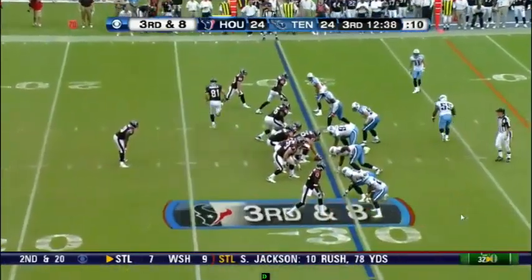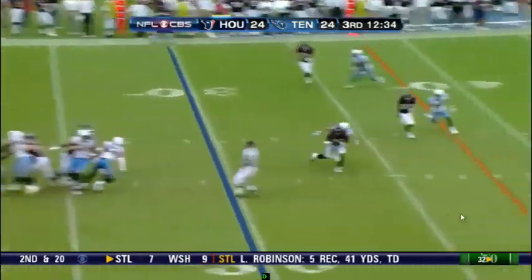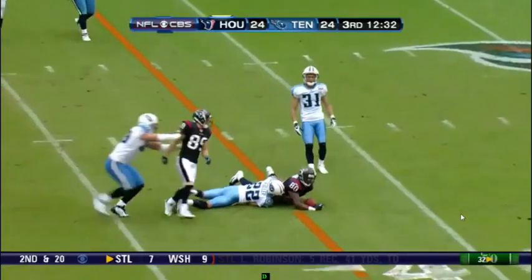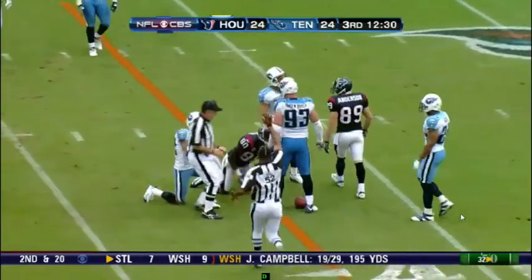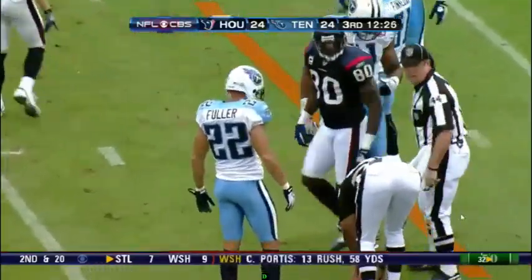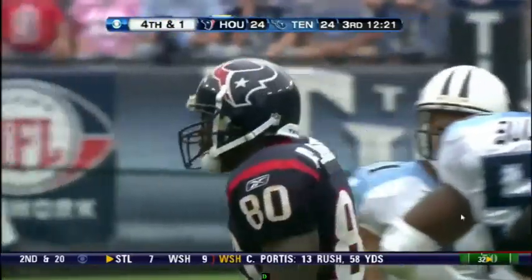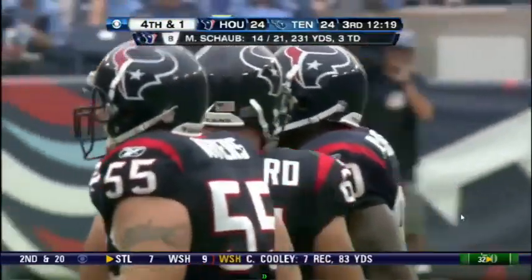They're 5 of 8 on third down conversions. Daniels has been excellent. Here's Schaub to Andre Johnson, and he won't get there. He's short. Nice open field tackle made by Vincent Fuller, a 7-yard gain. Yeah, and he just came up a little short. Great tackle by Fuller, and there's some hesitation on the sidelines of Houston.